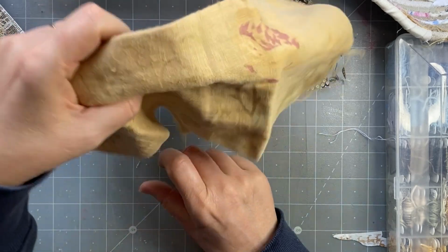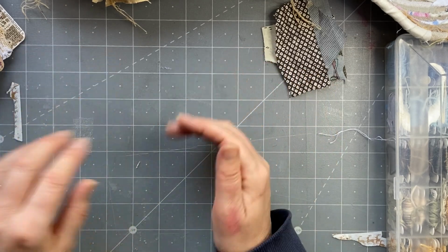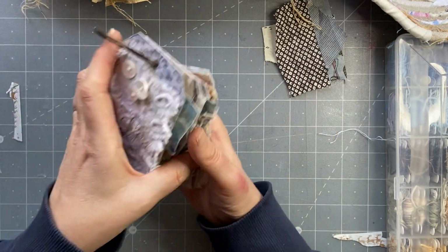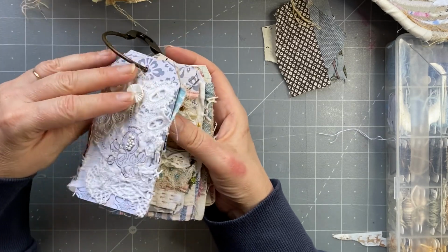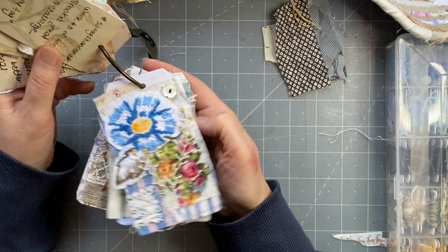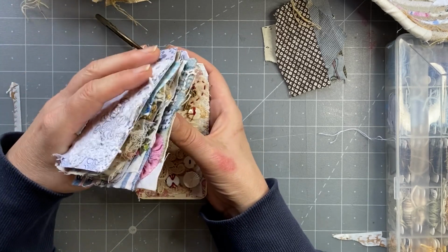I haven't really got a clear plan. I've got my little area mapped out here. I have to stay in this area here. These are the tags. I haven't even looked at them since last week. Let me just have a quick look. Oh gosh, aren't they fun? What a fun challenge this is, Anne. I think we're all really enjoying ourselves.